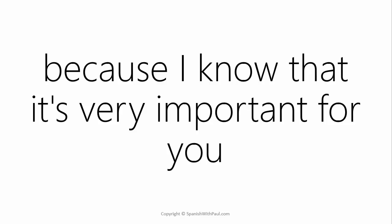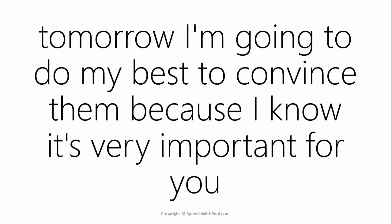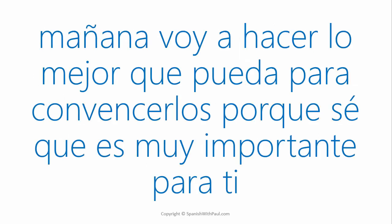There are two ways to express I know in Spanish. The one we'll use is simply sé. Now, how would you say, because I know that it's very important for you? Porque sé que es muy importante para ti. Now let's try a longer sentence. Tomorrow, I'm going to do my best to convince them because I know it's very important for you. Mañana voy a hacer lo mejor que pueda para convencerlos, porque sé que es muy importante para ti.